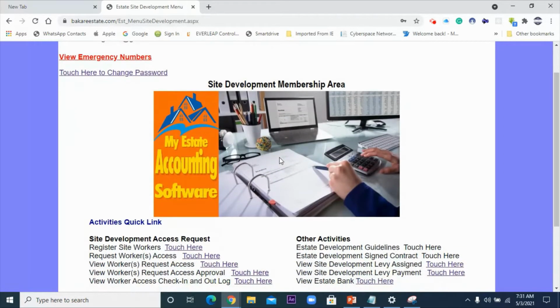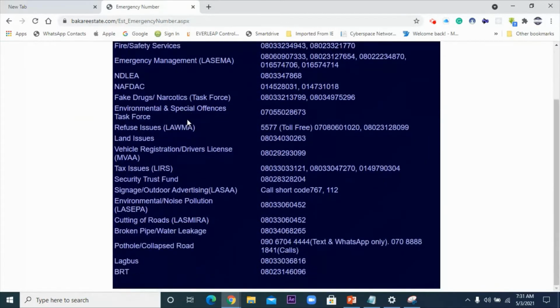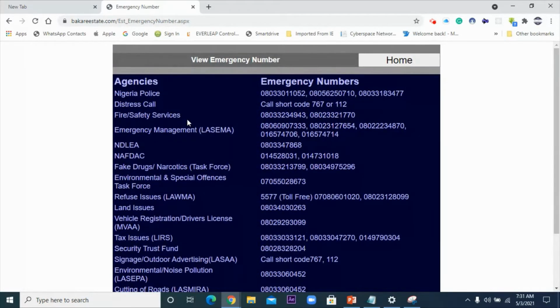Once a site engineer logs in, he comes in here. He has his details up here, and he can log out from here. These are emergency numbers. Remember, we told you that for all the estates in all the states in Nigeria where EMaSS is installed, we carry the emergency numbers. So if the site engineer has an emergency on the site, he can get into the portal and click on emergency numbers. He will then have access to all emergency numbers in Lagos. If it's in Port Harcourt, you will be able to access all emergency numbers in Port Harcourt. This is provided for all the estates that install EMaSS.